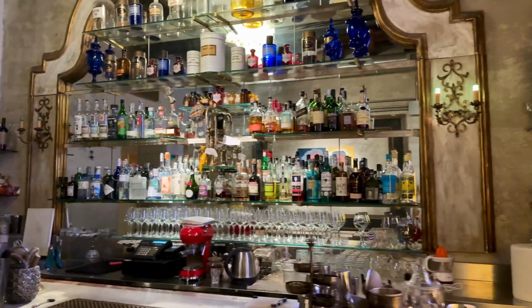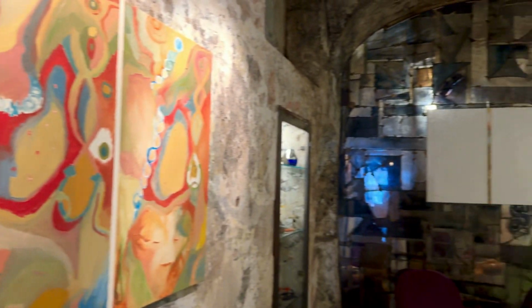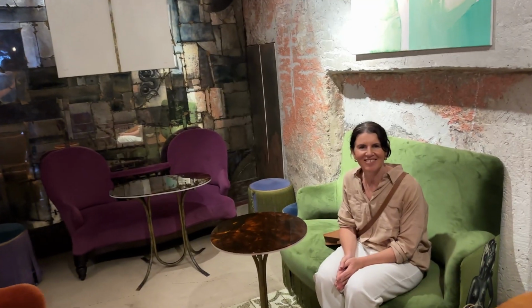Went in this cute little shop in Monti that was part art gallery, part vintage clothes, and part bar. So we're walking around the cute little neighborhood of Monti. It's very artsy with a lot of vintage stores and old streets that are narrow and just really interesting architecture. So highly recommend it, really fun.